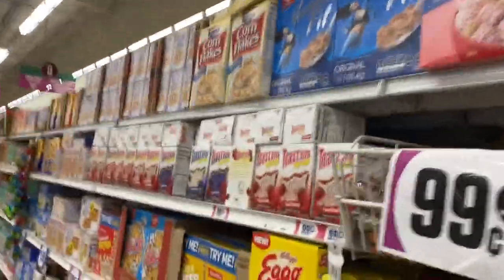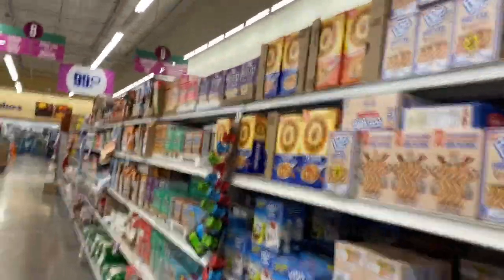This is the cereal aisle, the snacks aisle.